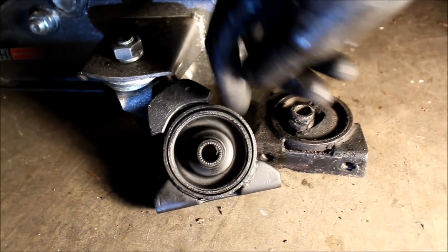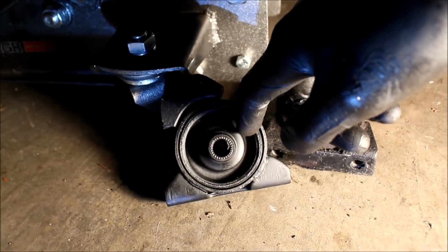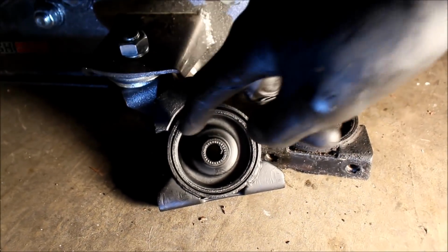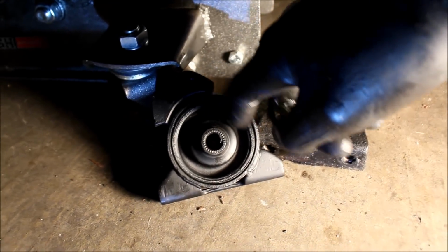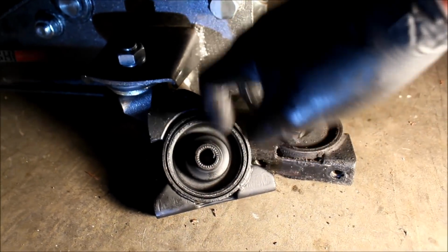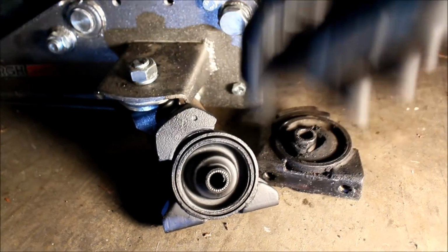I'm actually gonna reinforce the front bushing right now. Gonna take it off the car and put some plastic in there, and if I can't find polyethylene to put in the voids of the bushing, I'm just probably gonna use wood or something to fill the gap. I'll show you what I'm talking about.